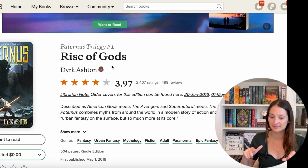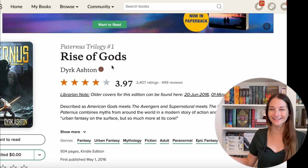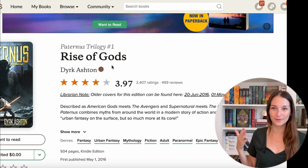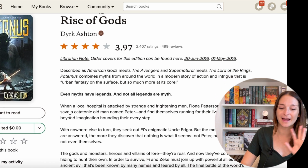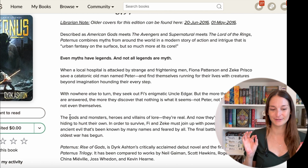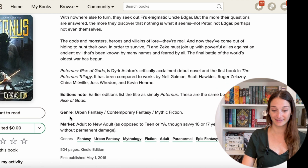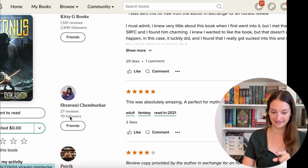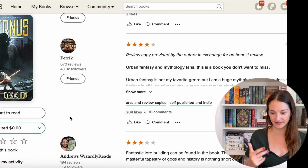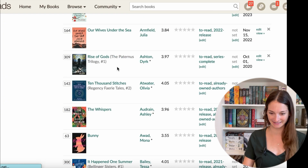Described as American Gods meets the Avengers and Supernatural meets The Lord of the Rings, which is so wild. I mean, it's probably not like all of those things. Those comparisons are so wildly different from each other. But I'm intrigued enough to add this to the priority TBR, and I know that Patrick loved this series. I think he gave this first book 4.5 stars. And I have some friends here who have read it, or 4 stars, okay. So I kind of want to try this one, just because it sounds like such a good time.